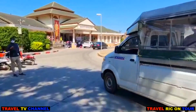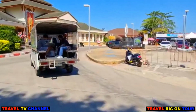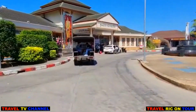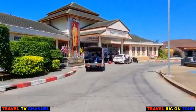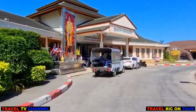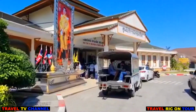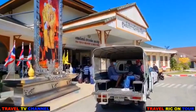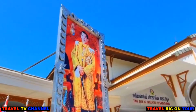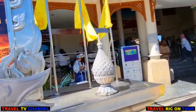So it's a nice little walk now down to the pier. This is the entrance here where the taxis drop everyone off. This is all organized by the Satun province. And it's nice here. Absolutely phenomenal. There you are, there's a closer picture of the king. And this is where your taxis or bus will drop you off. This is where I'm going in here now.